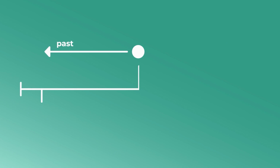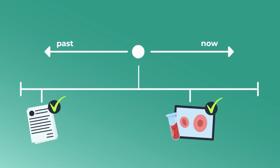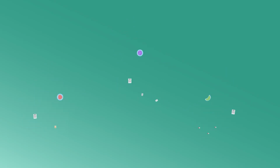In the past, this information was often enough to guide treatment. But now, we've learned that looking deeper, down to the DNA level of the tumor cells, can help identify specific mutations or targets that allow doctors to personalize treatment using targeted therapies or immunotherapies.